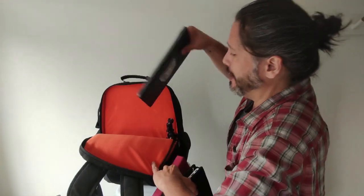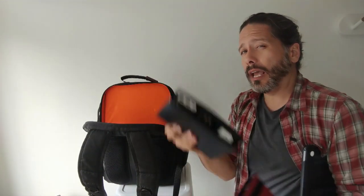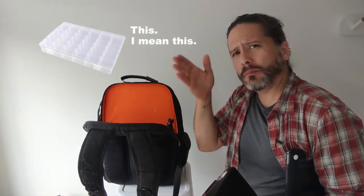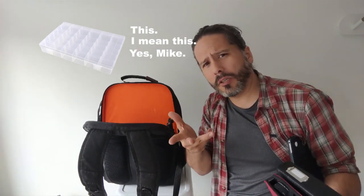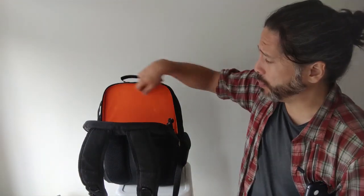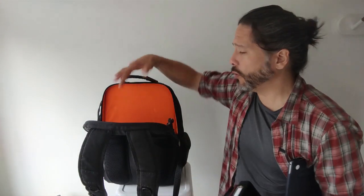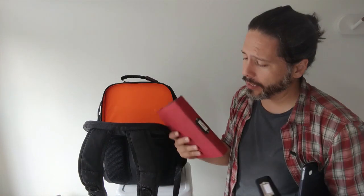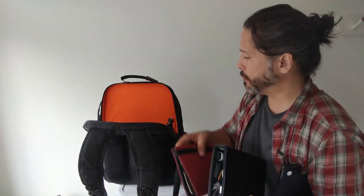But because, now bear in mind, you don't have to use one of these. They have those big plastic white subdivided plastic boxes, you know what I'm talking about, for all little bits and bobs. That would fit perfectly in here. So you could put one of those in here for all of your makeup or jewelry or chargers or whatever the hell you want. I just happen to prefer strap books.